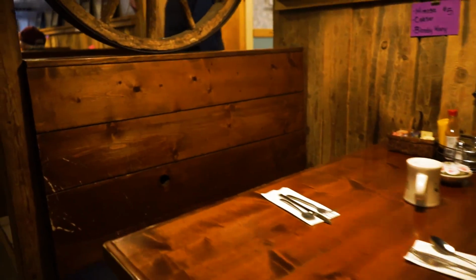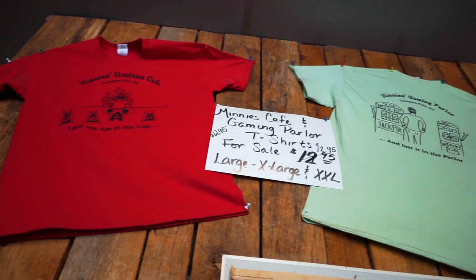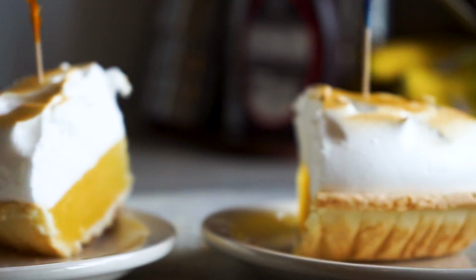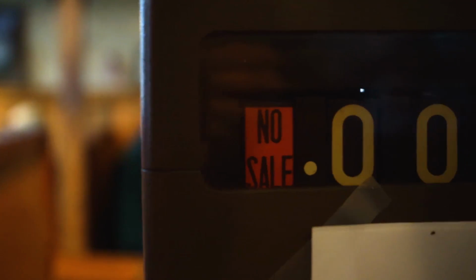I'm Missy Sexton, and everybody calls me Missy, but my mom nicknamed me Minnie. And when I left California and came up here and bought this, I named it Minnie's because of my mom. I enjoy the restaurant business. I'm in the kitchen every day. It's my responsibility, is the cooking and the specials and the soups and all that.